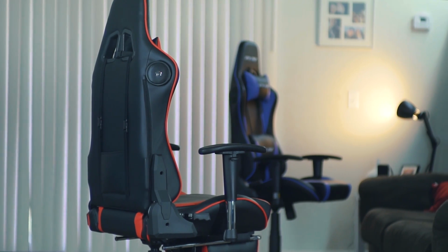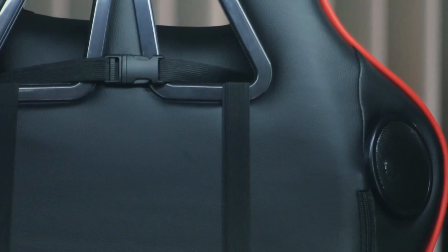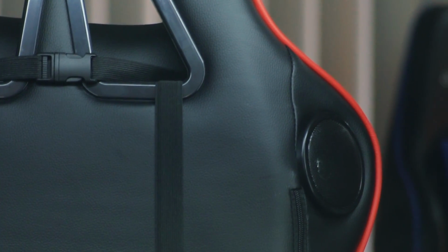I really like to feel the bass, so GT Racing, if you're listening, I'm telling you, put some sort of subwoofers back here or vibrating motors that shake or vibrate your seat when the bass hits so you can kind of feel the action and you'll have yourself a golden ticket.